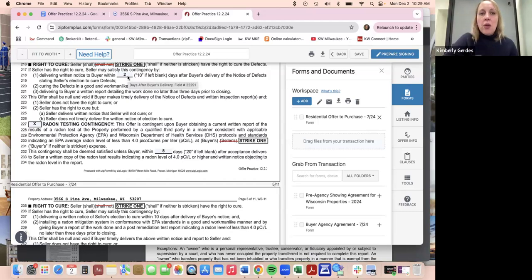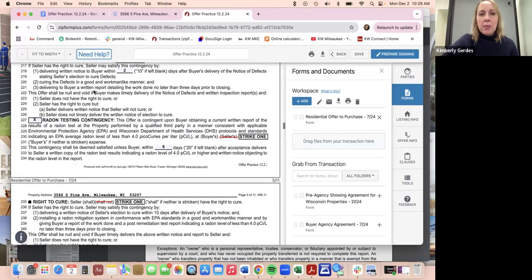list. So now it's not maybe just 1 or 2 things that you were negotiating. Now they've got to cure everything that's on the list. They've got to cure it in a good and workmanlike manner, and they have to send a report to the buyer detailing all of the work that was done no later than 3 days prior to closing.